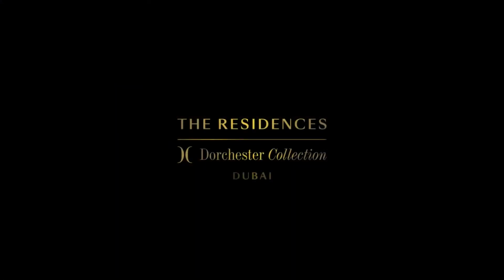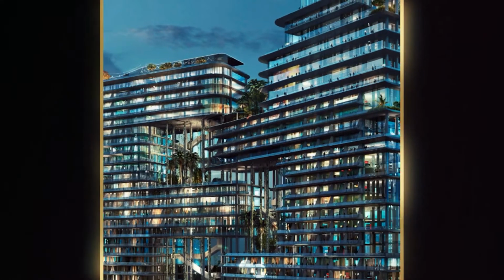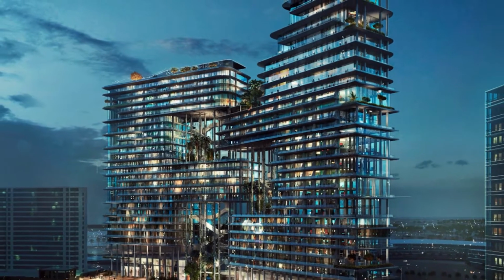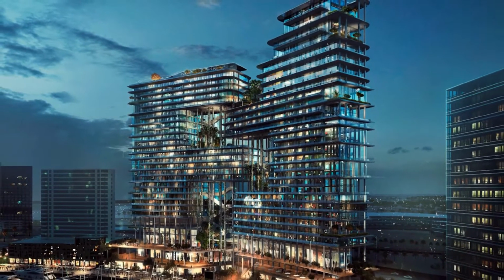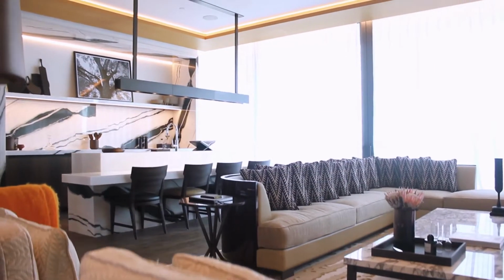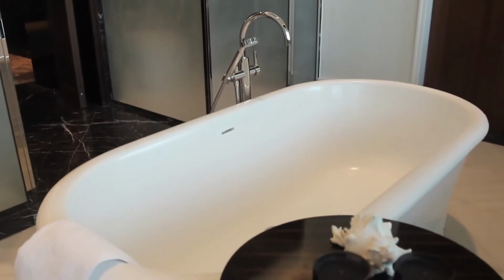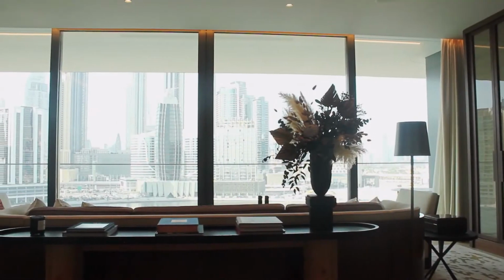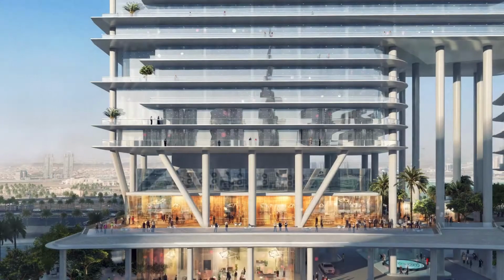Introducing the Residences Dorchester Collection in downtown Dubai. The latest masterpiece from OmniArt, the Middle East's most iconic property developer. Prepare yourself to enter a whole new world of exclusivity, attention to detail, and a level of perfection never seen before. Not just in Dubai, but on a global level.